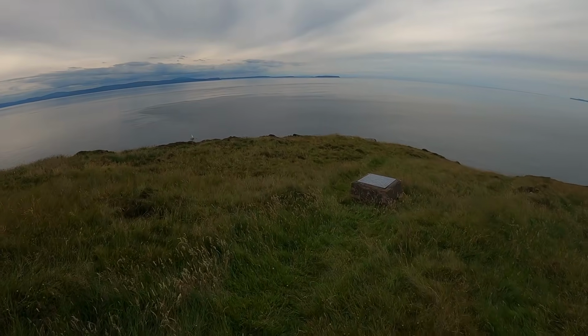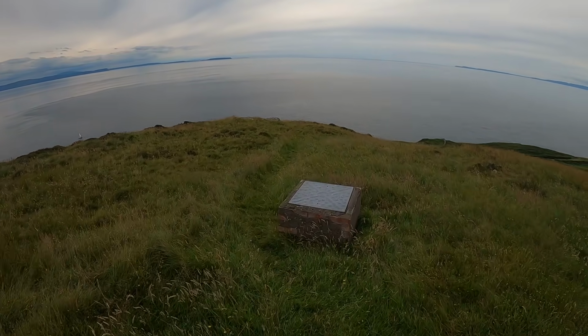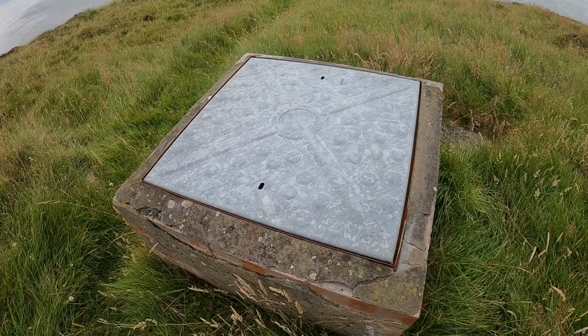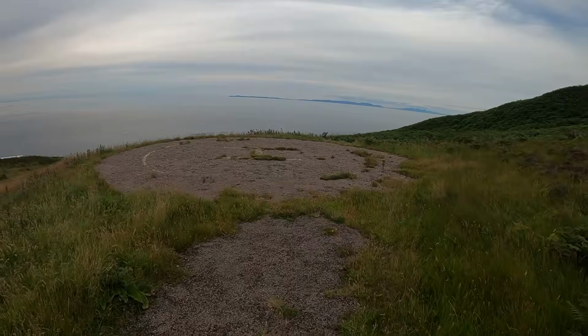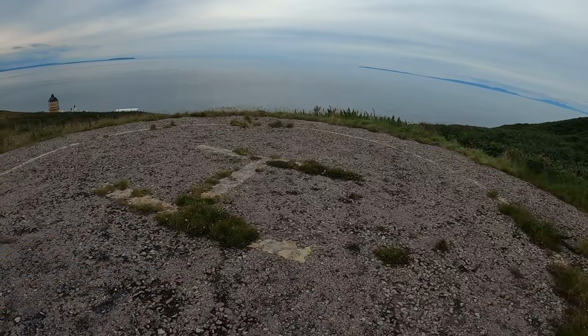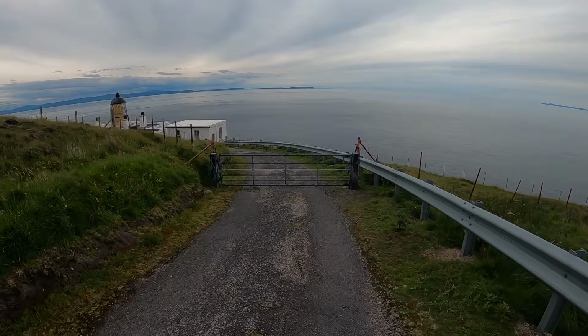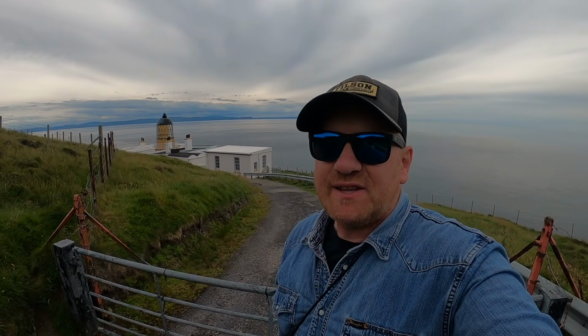I've just taken a wee detour off the path for a second because I thought this was a nice map and information sign. No. H for helicopter. Doesn't look like anything's landed there for a few years. Right, so we've got all the way down here to the bottom, and all we've got is a locked gate. So I think that's as close as we are going to get to Mull of Kintyre lighthouse.